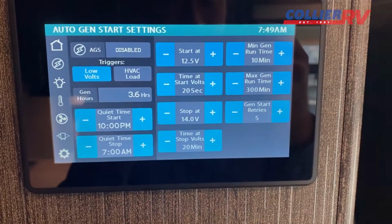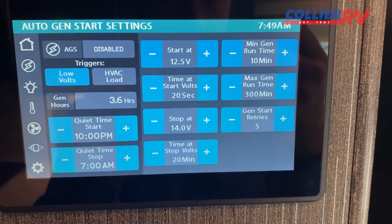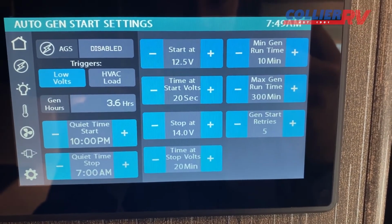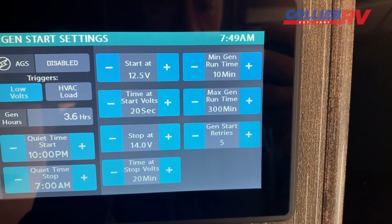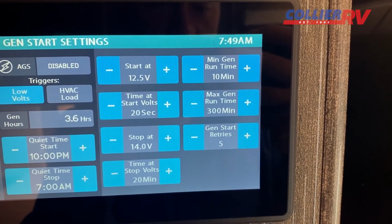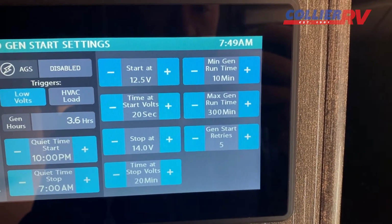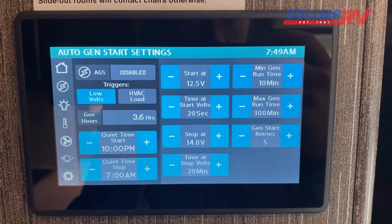The other thing you can do, or the other two functions, are that you can set it to start at a certain voltage. So if your batteries are drawing down, you can have them start up or turn off once they're fully charged. And then if you wanted to just set a certain amount of time, if you're going to be away from the motorhome 2 hours, you wanted the generator to stay running for 2 hours, you could just set a certain limit on the run time. So that's an excellent feature for a motorhome to have.